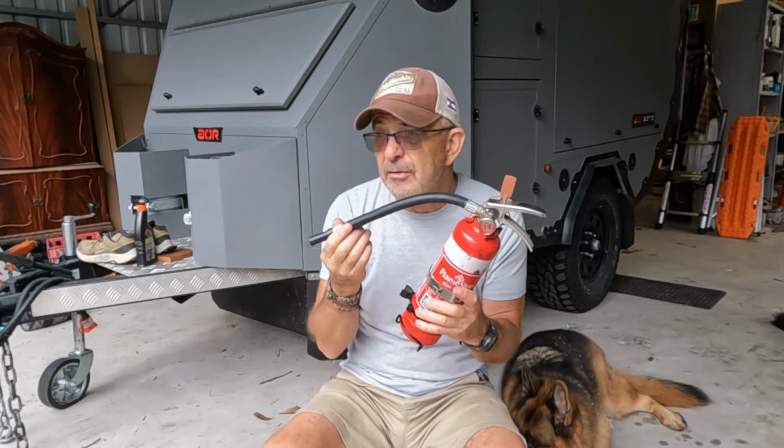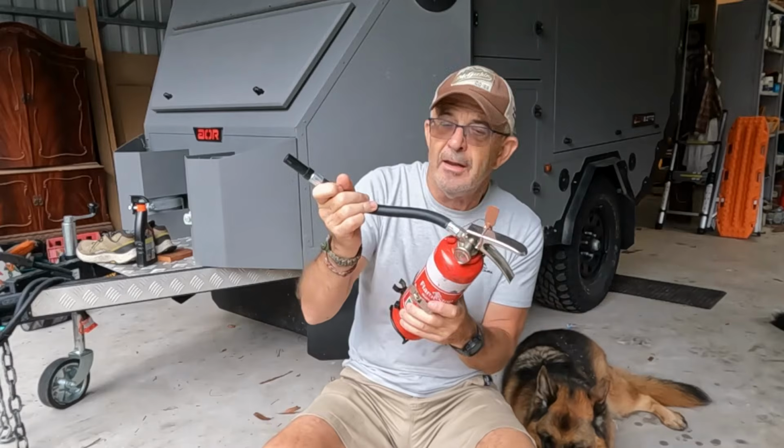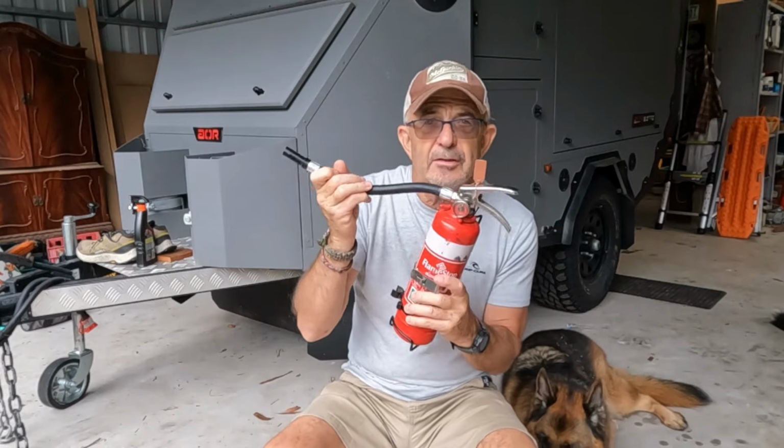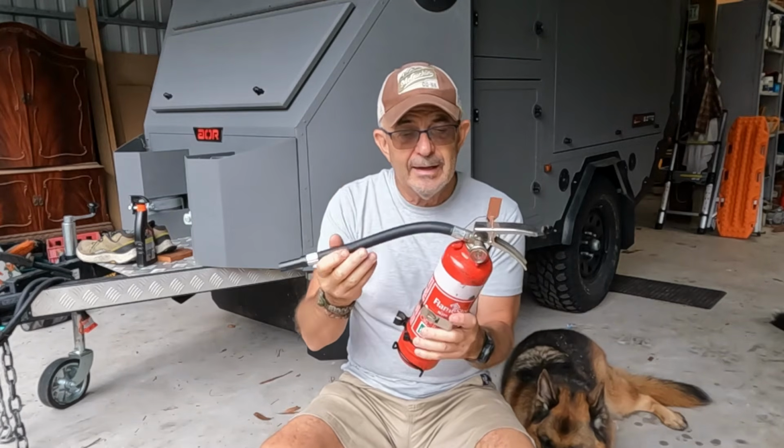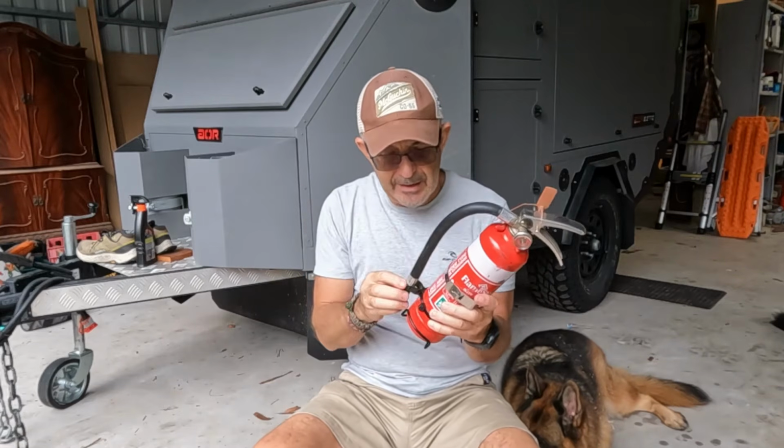You've got an engine fire, you don't want to open that bonnet completely. You can stick it in under the side and give her a good dose of dry powder, or you can get it into nooks and crannies or whatever. Really handy to have one with that.